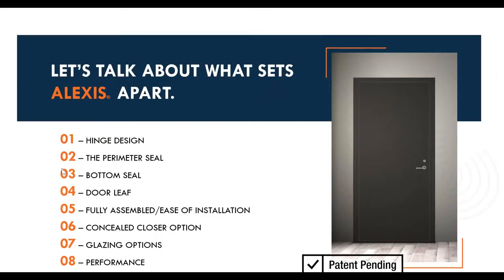All right, so hope you enjoyed that. It kind of hits on a little bit of everything on this list here, except the performance. We'll talk about that later. But it really shows you what's special about this door. And since we launched this in the spring, we've already made a few enhancements that I'll touch on at various points here.